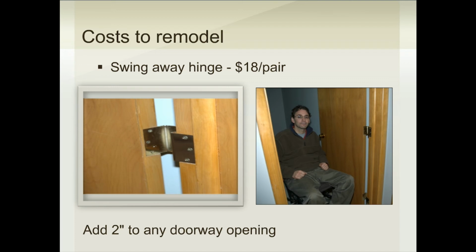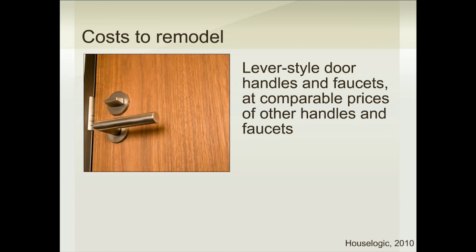So I know some of you are remodeling an existing home, and this is one that I got to visit, where this gentleman in a wheelchair just bought an $18 pair of swing-away hinges, giving him that 2 inches that he needed so he could now get in and out of those rooms. What a simple investment to just change out the hinges and get 2 more inches of width through the doorways.